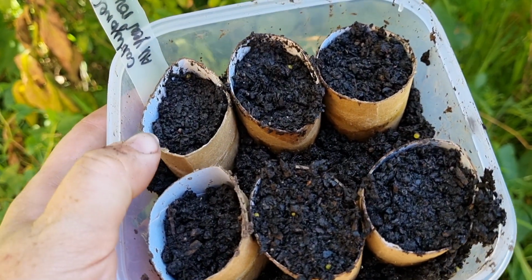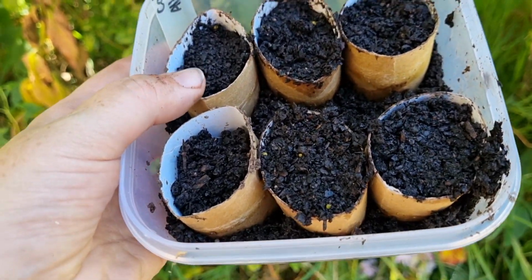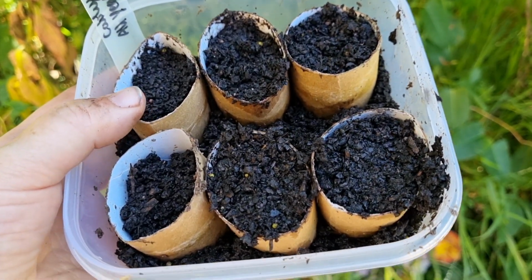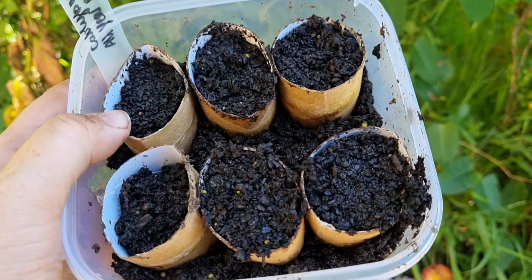Just be careful if you're sowing really tiny seeds. These cauliflower seeds aren't too small, but if you're surface sowing little tiny seeds and you come in with a watering can, you could dislodge them and then they just move all about, so bottom watering is better for them. But today with this one I'm going to be top watering.